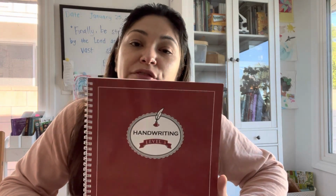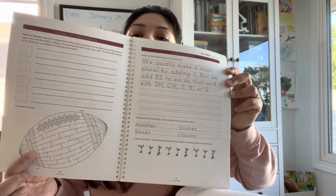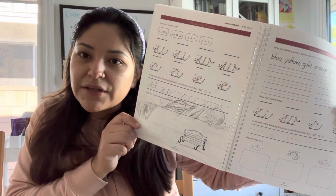Okay, and for the last bit of language arts, we do have his handwriting, level 3 from The Good and the Beautiful, and this is all in cursive. Well, this is like introduction to cursive. So he does have some copy work here, a little bit of drawing, mazes, just some fine motor exercises. Just starting to dip into cursive. Here he's been practicing a W and an R. I really enjoy this. He does 1 page per day, and he enjoys it as well. He really likes writing fancy.